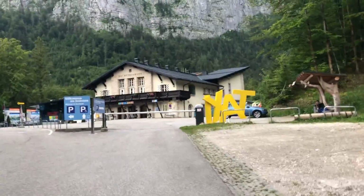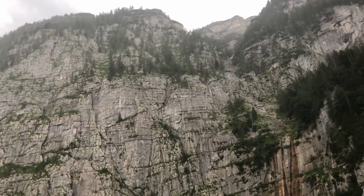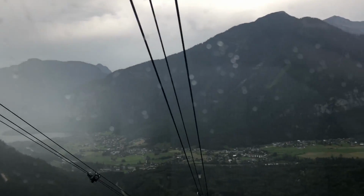When we got to the ticket office, the lady basically told us that it was too late and that we should come back tomorrow, but that wasn't an option for us, so we decided to go up at 6 p.m. despite the fact that we knew we'd have to come back down at 7:10. Oh, it's raining a lot.